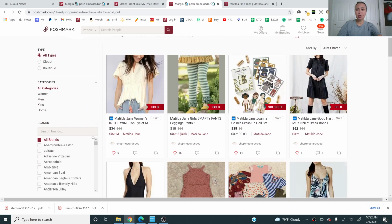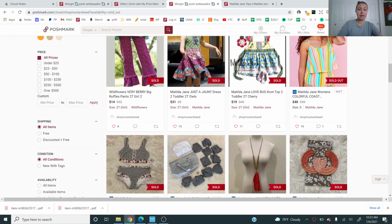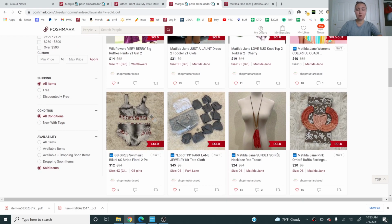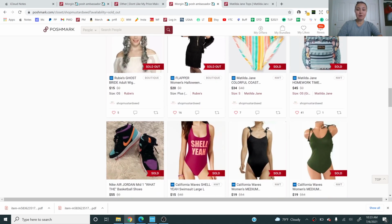Okay, so Matilda Jane for $34, Matilda Jane Kids for $18. So a lot of Matilda Jane. You've got this one for $62. That's great. Calvin Klein for $18. Gianni Beanie for $15. A lot, which is great. So you've got some different kinds of things going on here. Obviously the swimsuits are selling. It's summertime. You even have some Halloween costumes already selling, which is great.